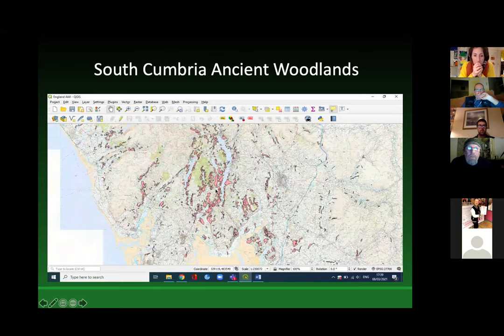So this is just a close-up of the area of South Cumbria with the ancient woodland inventory sites marked on it. And I wanted to show you, particularly if we focus in on just the middle of that picture of the frame there, in that particular area, that's significantly more than 2% of the land mass. And so you're in quite a privileged position in the south of Cumbria.